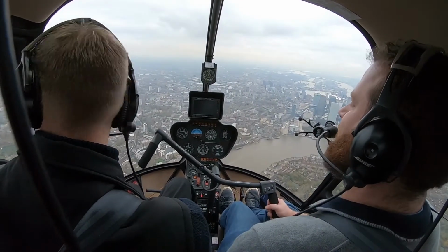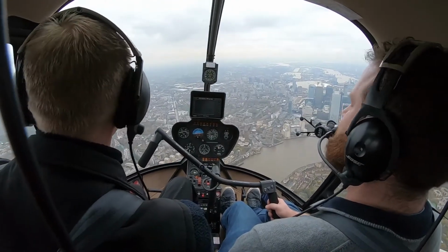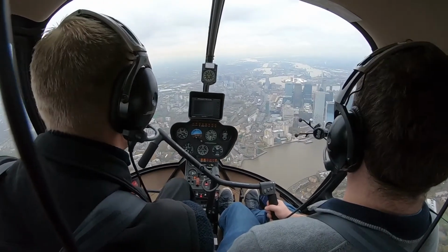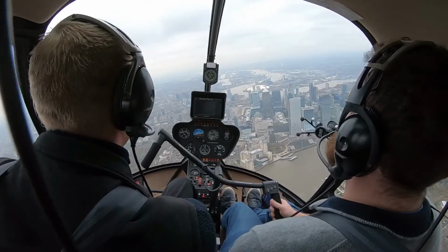When are you getting the floats out? Basically, if I had an engine failure, I reduce speed past 70, and then I pop them then. You don't use the floats when you've got a lot of speed, because you get a bit of drag on it and things like that.